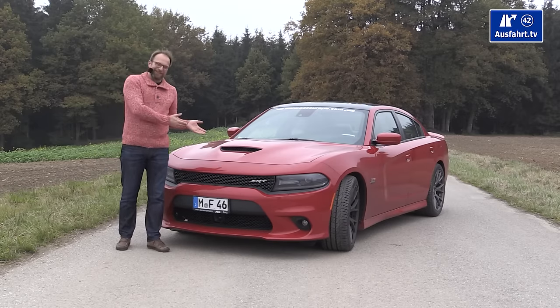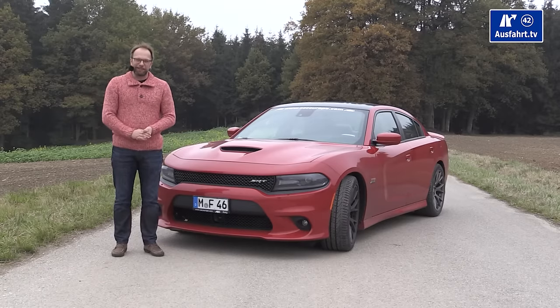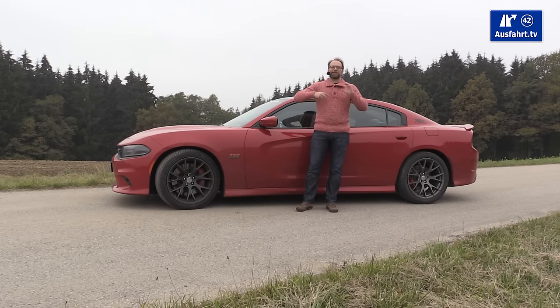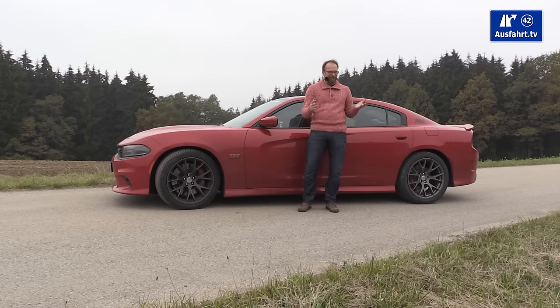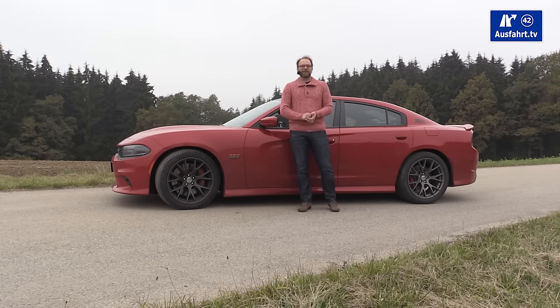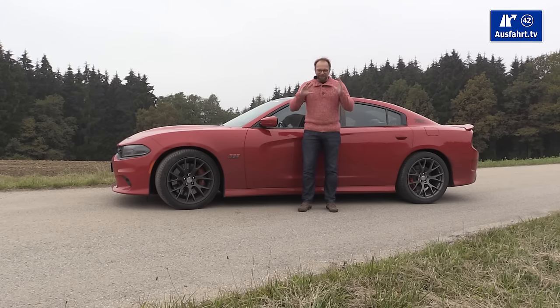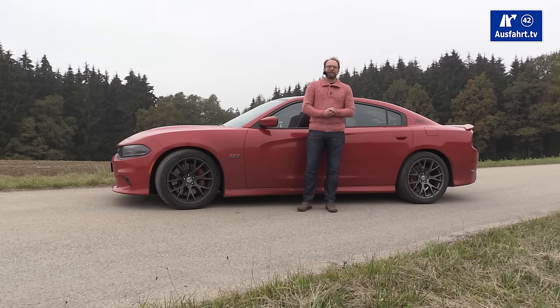And by the way, this indeed is a 2015 Dodge Charger SRT. Well, if I hear Dodge Charger, all I'm thinking of is the very older models, the movie stars from Fast and Furious 1, Vin Diesel driving this black monster, or maybe Bullitt, the big chase. Well, this muscle car was built from 1966 to 1974 only.